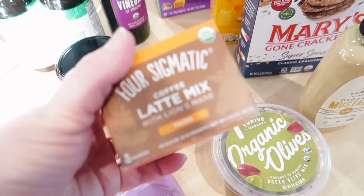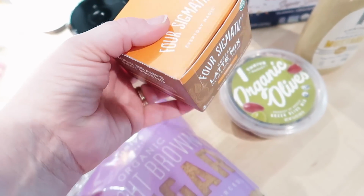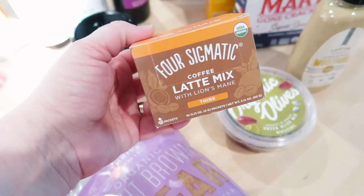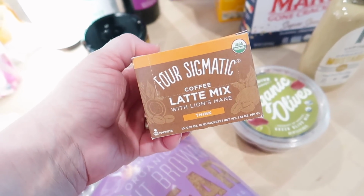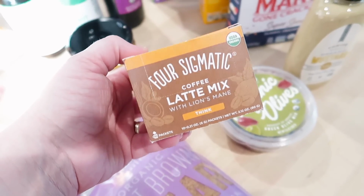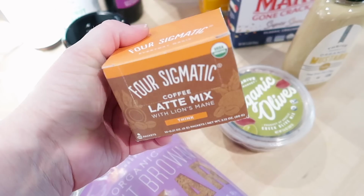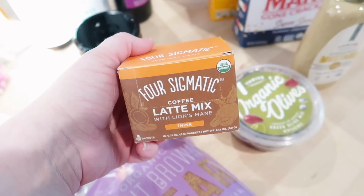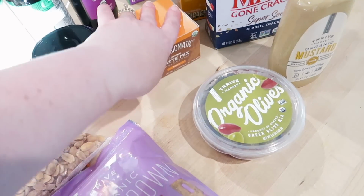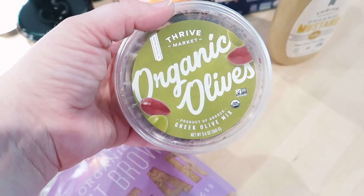You guys saw me try the Four Sigmatic coffee latte mix. This is really good actually, and I was happy to see that they had it on the Thrive website because I hear so many YouTubers talking about it. So I'm glad that I tried this, and I'll probably try some other flavors next time I get orders as well. This is also something new they have, these organic olives.